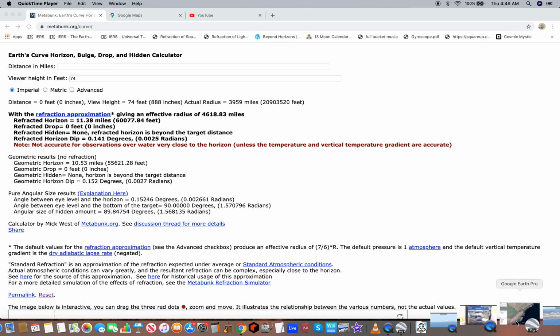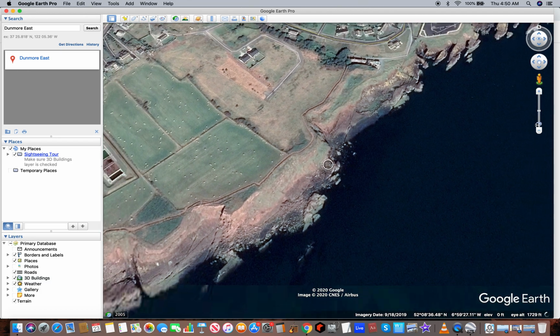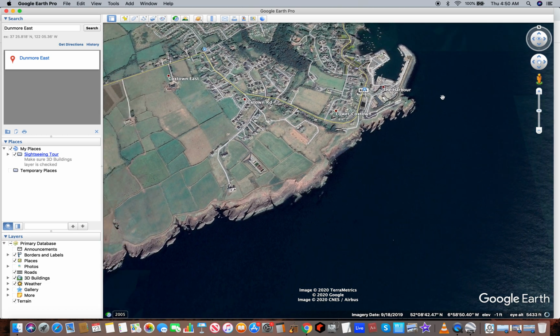Okay, I'm just going to show the location. I was here, 74 feet here. That was my elevation. You can see down here at the bottom, 74 feet. My location is Dunmore East. You can see it over here. I'm just going to scroll out. You can see this Dunmore East in County Waterford. It's the harbour, Dunmore East, County Waterford.